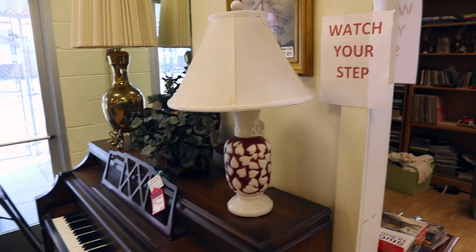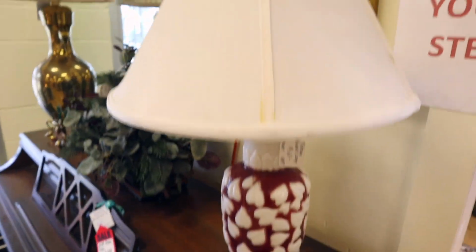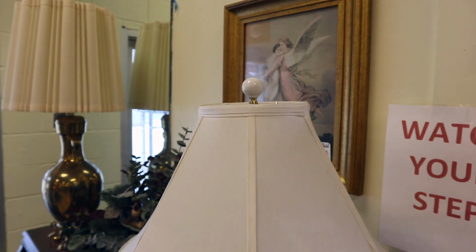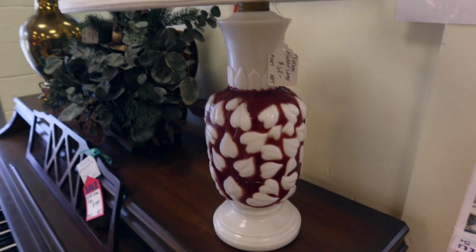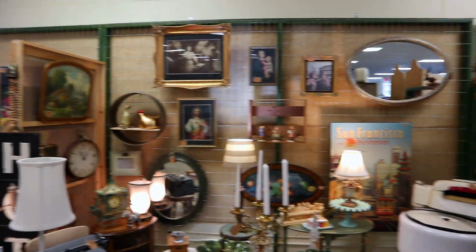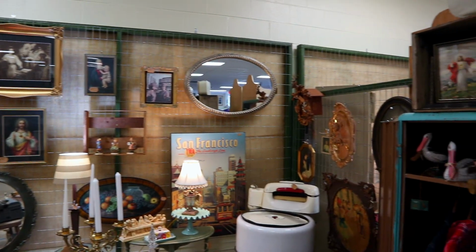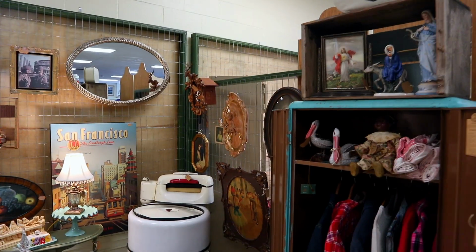I like the color of this Aladdin lamp, this sort of russet color, but alas, it is missing its finial. That is not the original. The original would have been glass made of similar colors to the glass base. This is fun the way they've displayed this. I like the use of, oddly enough, chicken wire, but look how easy it is to make a wall and yet you can see through it.